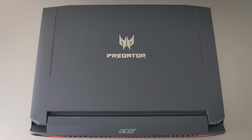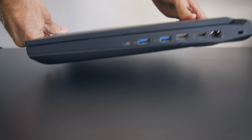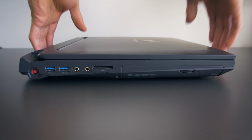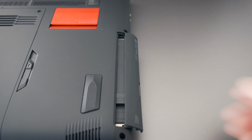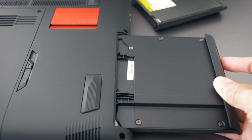Now, in terms of my top pick for overall expandability, it's the Acer Predator 15. It's got 4 USB 3s, plus a few display output options, Thunderbolt 3, and 3 drive bays. It's pretty decked out and very expandable. The optical drive even pops out, so you can put in a Frostcore for extra cooling.